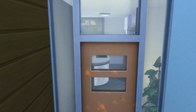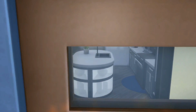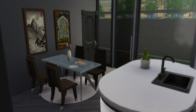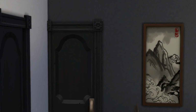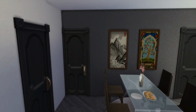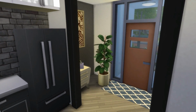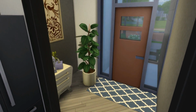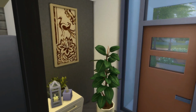So this is the front door. Of course, duh. And then when you walk in, you get straight into the kitchen. So we got the kitchen area, and we got some hamburgers that Sato made. Pretty much the kitchen and dining room are split right here. Like I said, guys, this is not going to be a very in-depth tour. It's going to be very quick, very simple, because I really want to get into the game.